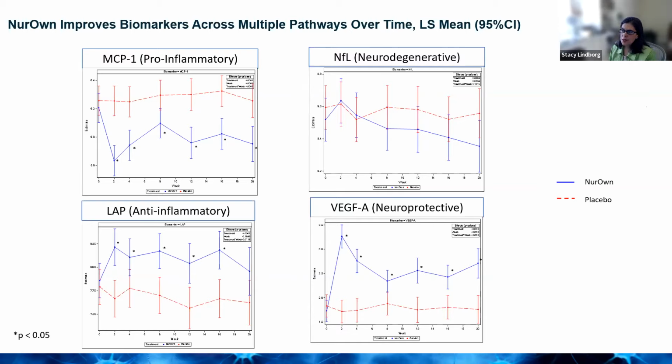But given the prominence of neurofilament light in ALS, I'm highlighting this data here today, and we can see that following treatment with NurOwn, we see a slight increase in neurofilament light levels, which is consistent with values observed following intrathecal procedures.